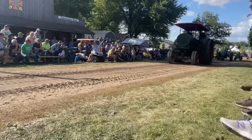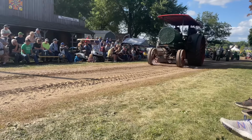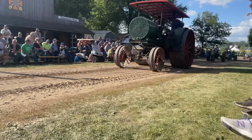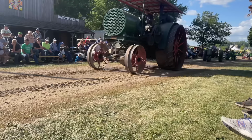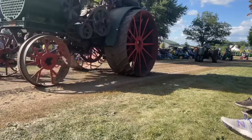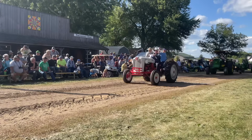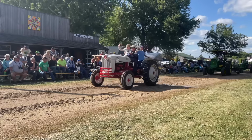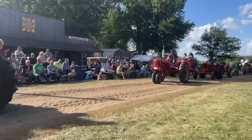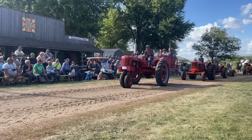Don Jondal from Manson, Iowa with a 1922 30-60 Allis Taylor. This one's got to be the other one. Houston, Minnesota, with a 1953 Ford Jubilee. Amelia Rosenboom from Kansas City, Missouri, with a 1950 Marble C.